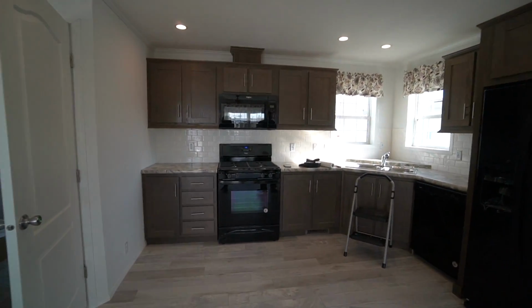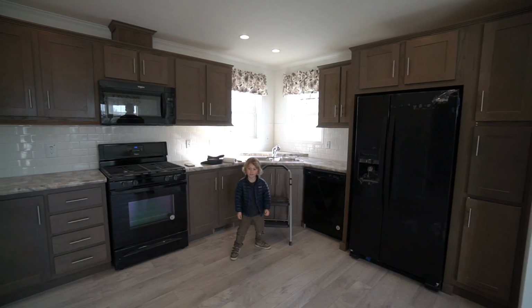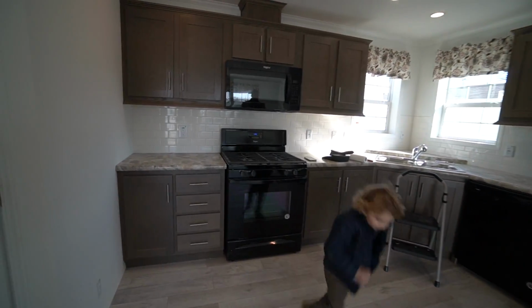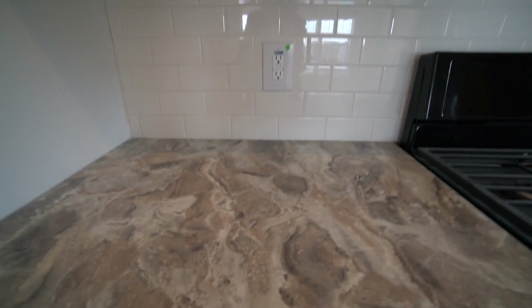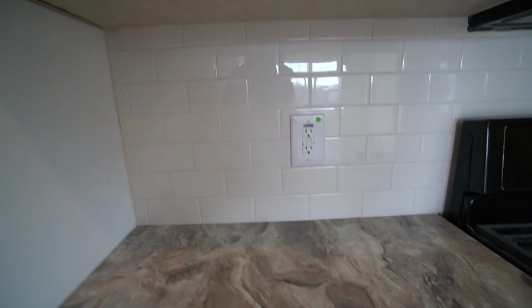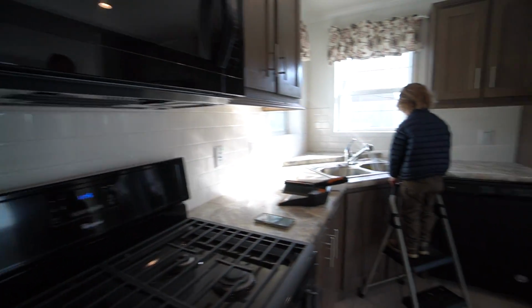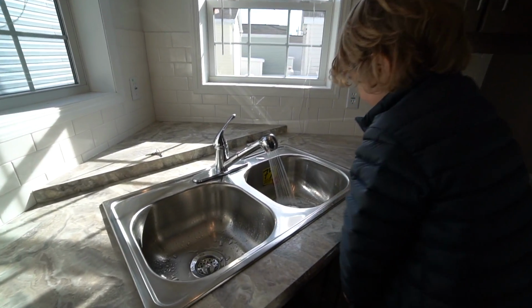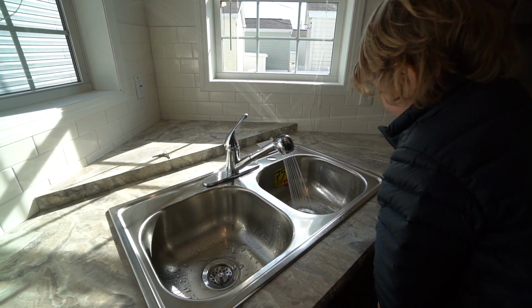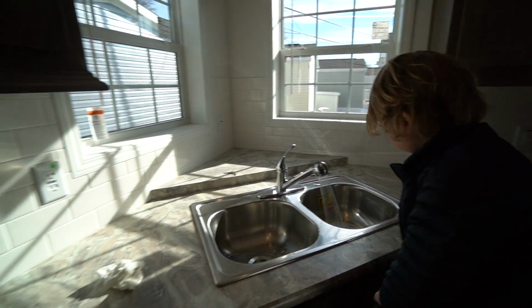So let's take a look at this kitchen. We got 4 Whirlpool appliances, and they still have all of the plastic on them to protect them. This countertop is really pretty, and this New York subway tile really stands out. What are you guys working on? We just turned on the water, so we're water testing everything. There's a lot of inspections and a lot of tests that we do.